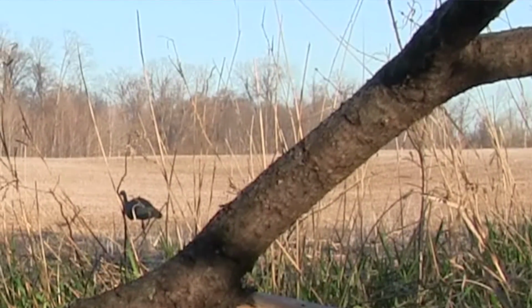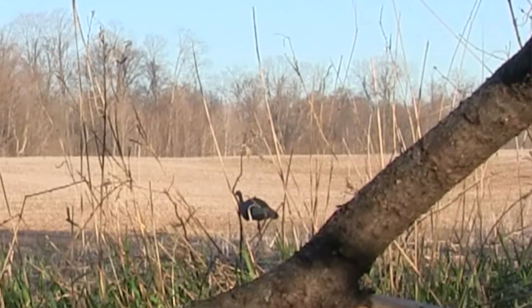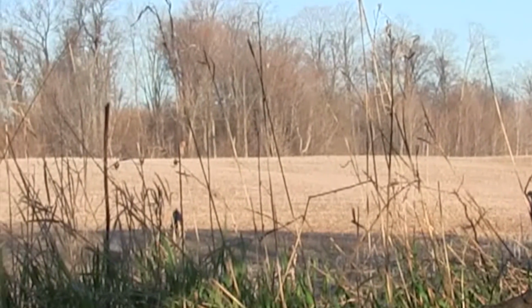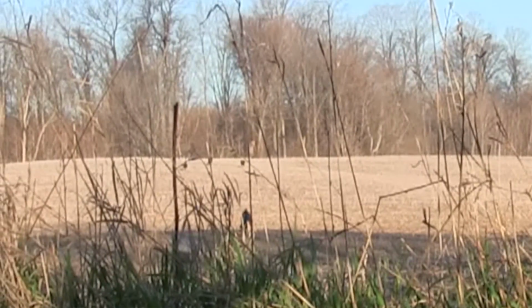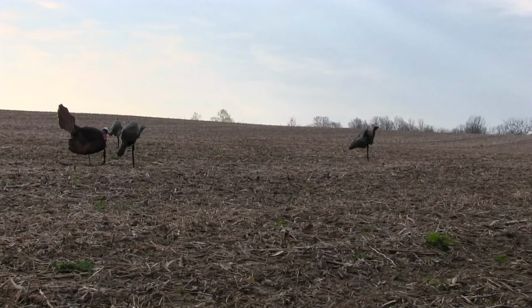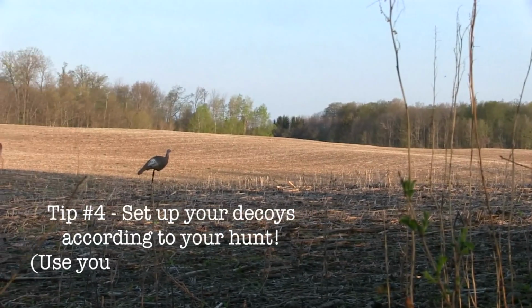A very, very effective decoy setup is to have a tom, or even better, a jake decoy up above a prone hen. So in the turkey's mind, it looks like there's a younger or another turkey that's going to get a little bit of action and is going to drive the dominant tom absolutely crazy. And he is going to come over to fight the jake off the hen.